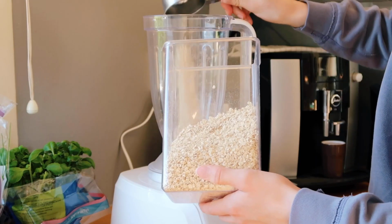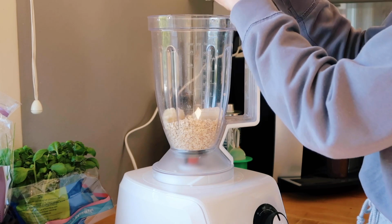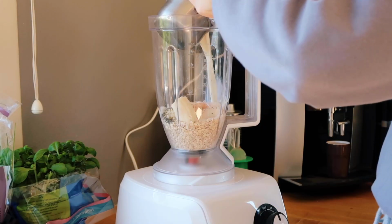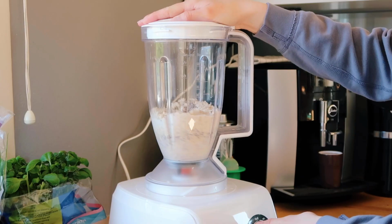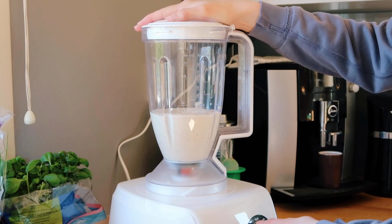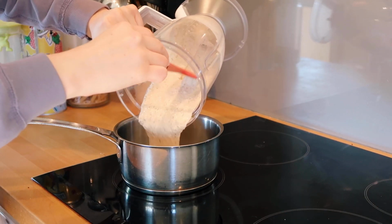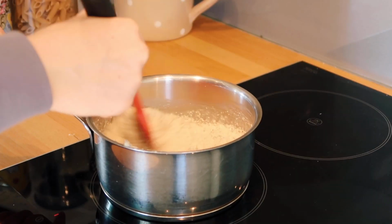So starting out with Monday's breakfast, I am making my favorite blended oats. You just blend some oats, banana, chia seeds, your favorite kind of milk, some cinnamon, and some maple syrup in a blender. Then you cook it in a saucepan until it gets thick. The oats get this super creamy and delicious consistency.